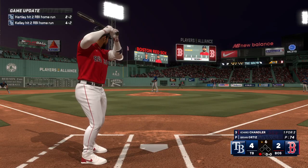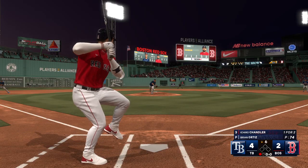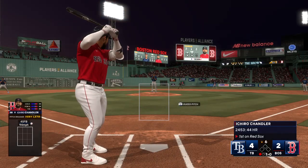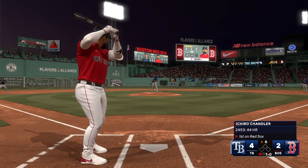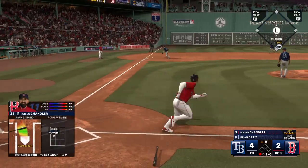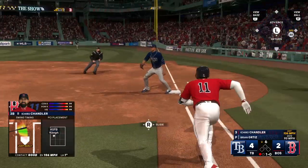Ichiro Chandler up next for the Red Sox. First pitch misses. Well, you got to give him credit out there on the mound. This outing started off a little shaky, but he's found a way to settle in and turn this into a pretty good start. That shows you a lot about his mental makeup as a pitcher.